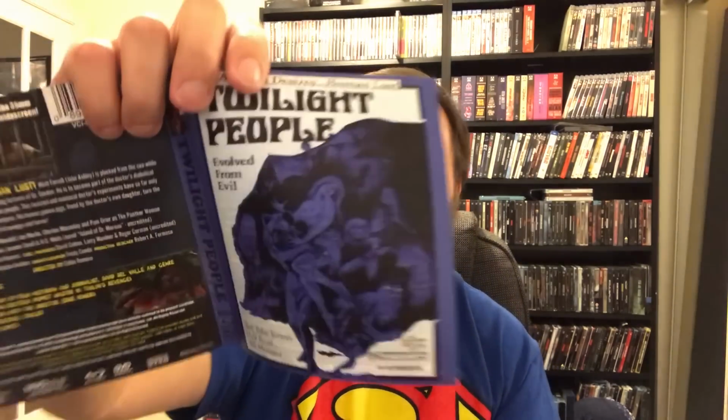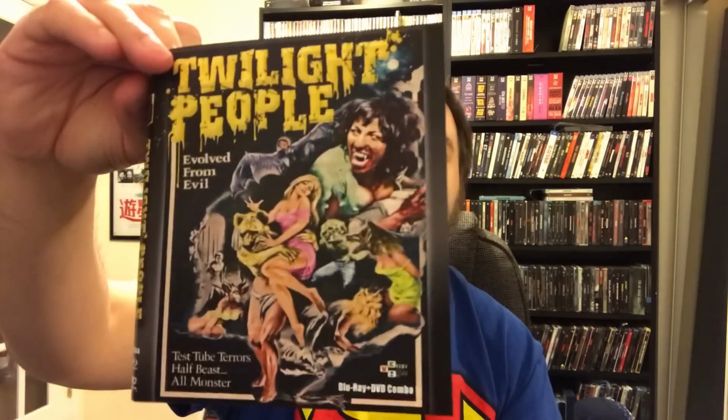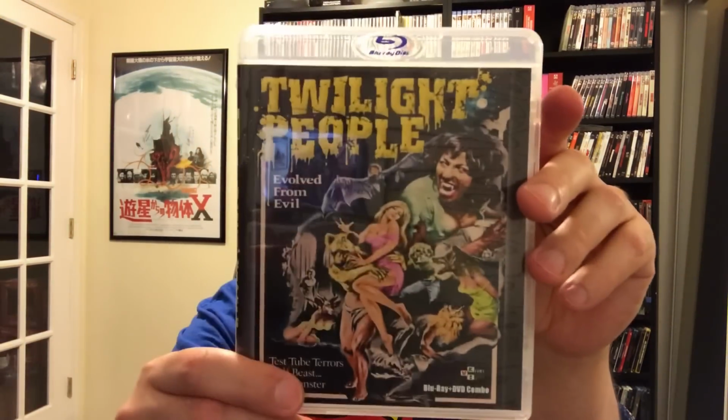Let me know, do you like this kind of washed out bluish purple look for the cover, or the super colorful cover right there? Let me know. I'm torn on that one, but this sounds outrageous and fun and ridiculous. So I'll be checking this one out soon for sure. And this is remastered in 2K from a 35mm negative for the first time in widescreen. So there you go. Those are the Blu-ray pickups, 4K titles, and again the Blu-ray replacement cases.